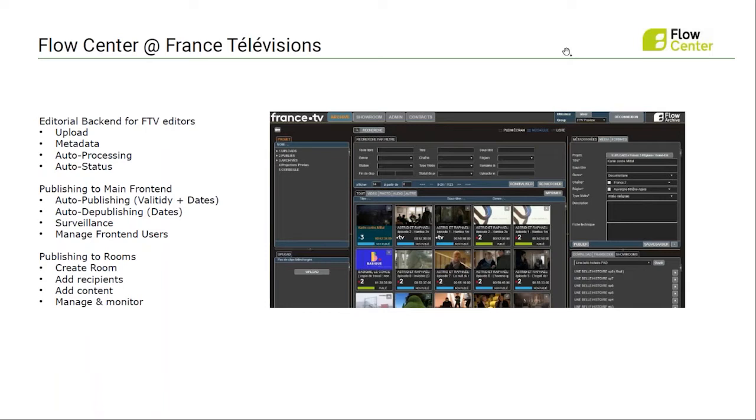You can read this yourself. So in the editorial backend, people upload, look at metadata, they watch the auto processing. Everything is run automatically, including giving automatic statuses depending on dates, for example. The system will auto-publish, or you can manually publish items, and checking validity, of course, of completeness, of dates are correct when doing so, and it will automatically depublish when dates have run out, for rights, for example.